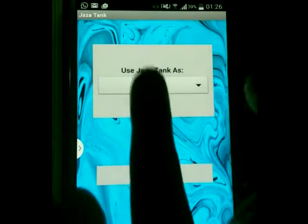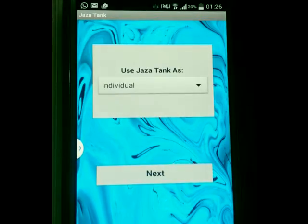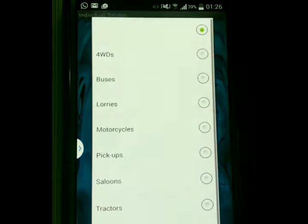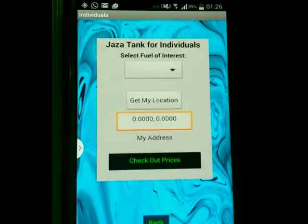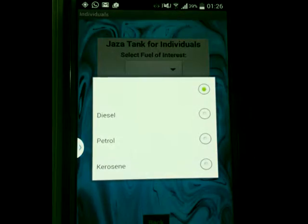At the first interaction with the application, the user can enter as an individual user or as a petrol station. As an individual, the user is supposed to enter the car model, the type of fuel the car uses, and the car's capacity in cc's. Based on this information, Jaza Tank will be able to track the nearest petrol stations next to the user and will be able to update the user on any immediate change in the price fluctuations or the prices based on the fuel that the car uses.